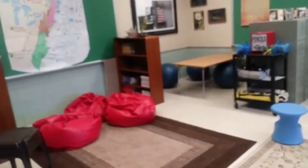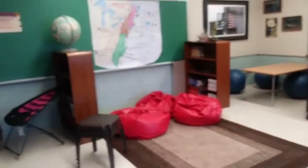Hi, I'm Lauren, and I love Miss Blue's room because it gives you freedom from just sitting in desks and having a seating arrangement. I used to teach yoga in the morning because she had these mats that you could lay out on the rug, and I took one out and just started stretching, and then everybody started following along.